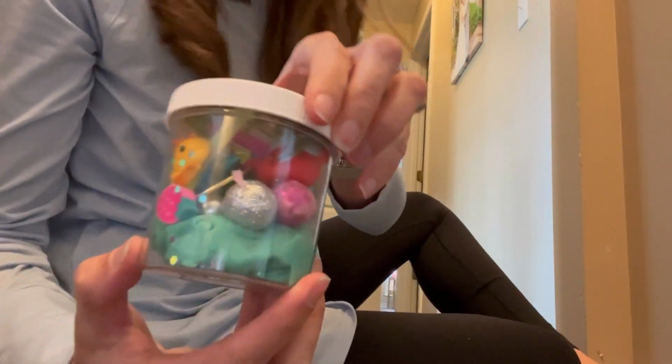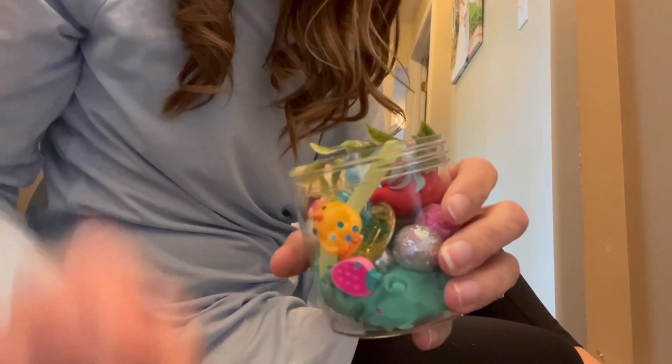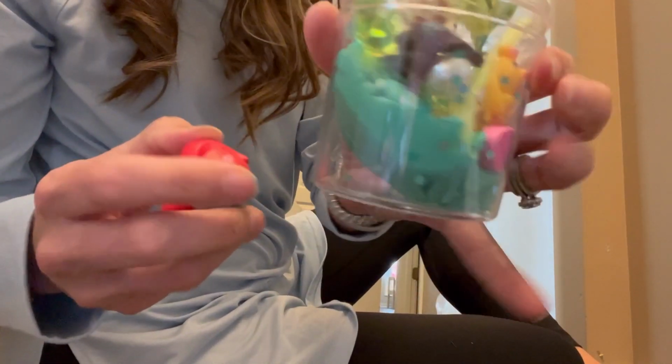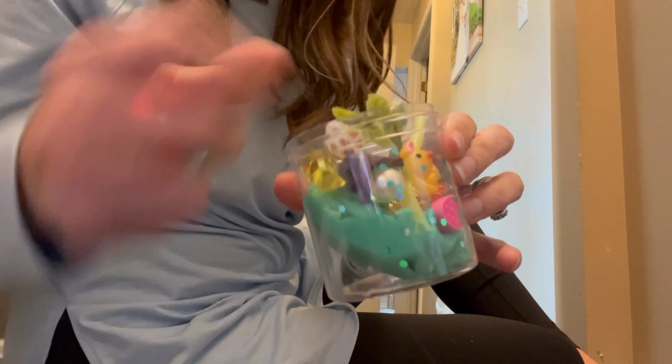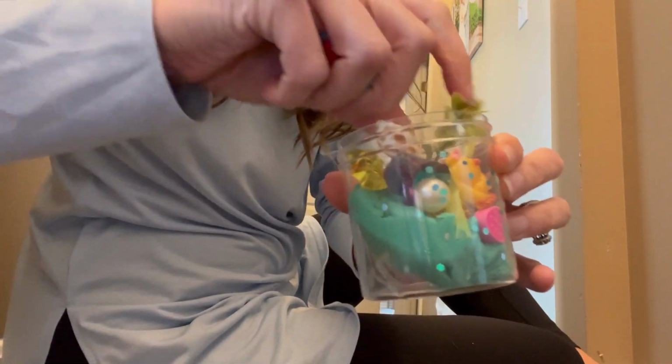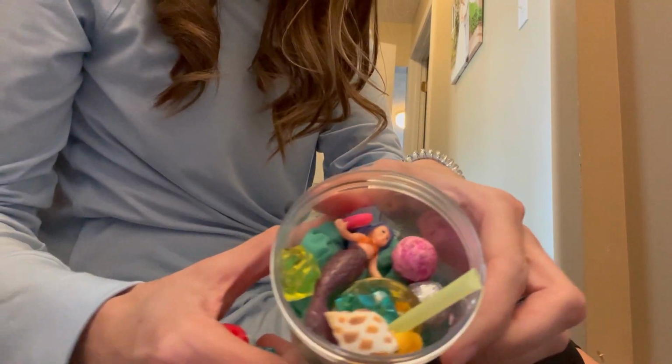This right here is one of my favorite Play-Doh jars. You can get these off of Etsy. There's a ton of different websites, but it's like a little Play-Doh activity jar. It comes with Play-Doh and all kinds of little things that you can put in the Play-Doh to make like a scene. And for my kids, I've added in little princesses for my daughter. For my son, he has one with little football players, but they seem to really love these. It does help keep them busy.